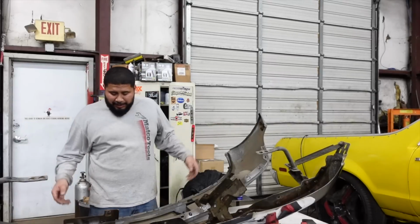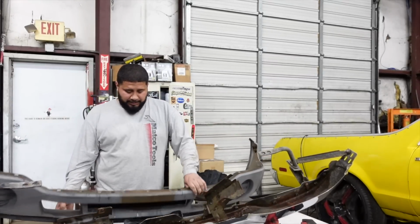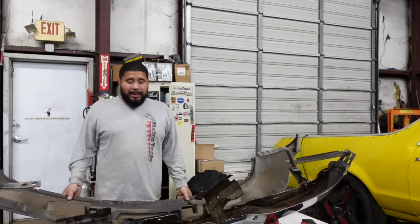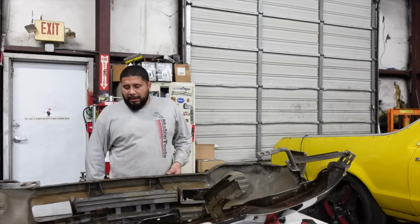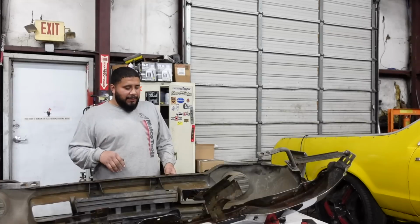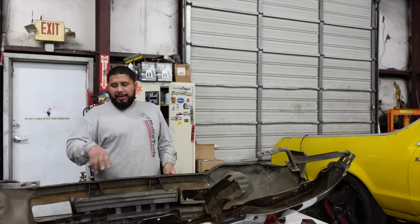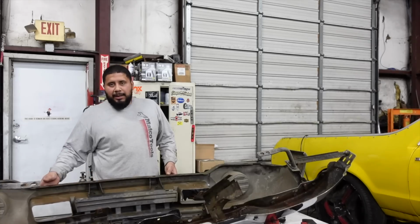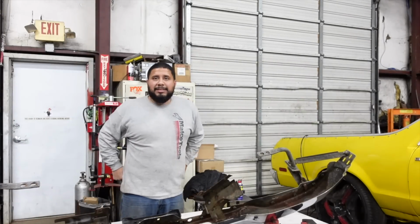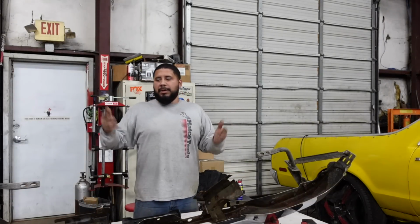All right, guys, so we finally got the plastic off, and let me tell you one thing. Whoever designed this for GM honestly needs to get fired, because there's 2 push pins right here and right here that you can't get to. You got to take those brackets off of the bumper, and that's dumb, but whatever. So we got it off. That's trash. Let's get the new one. Let's start mounting everything back on, and then I'll show y'all what it looks like here in a little bit.